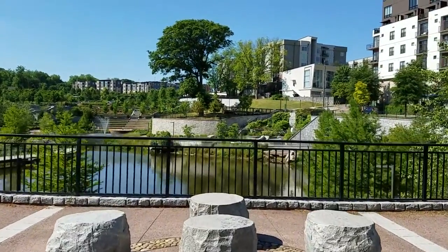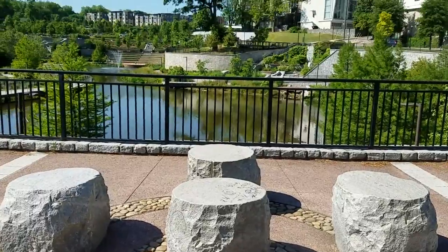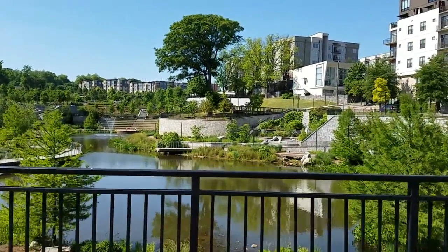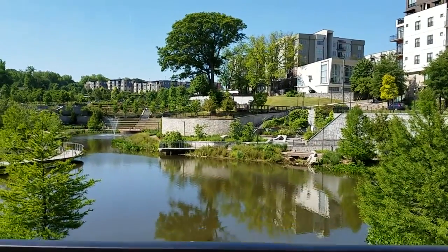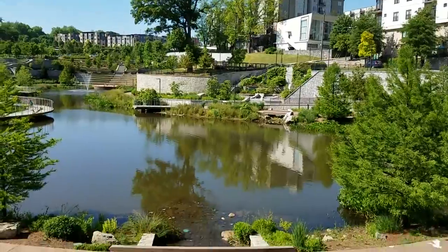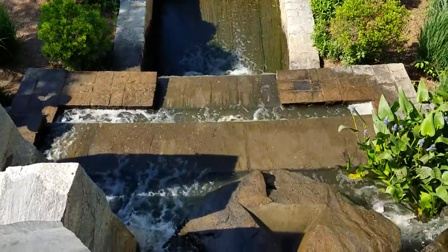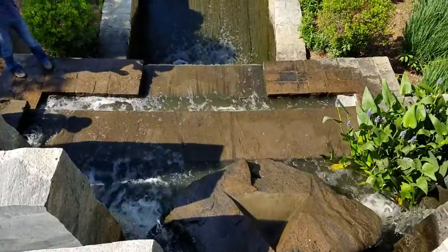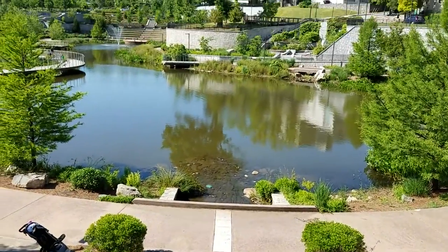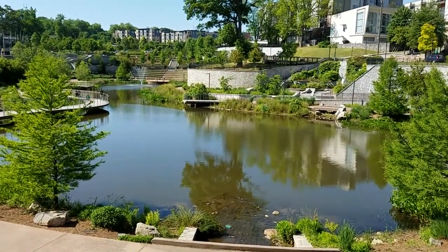Happy Mother's Day. So I'm at historic 4th Ward Park, and I just want you to feast your eyes on this jewel. This is one of the emeralds on the Emerald Necklace, which is the Atlanta Beltline. Check this out. This is just a stunning park that used to be a big giant parking lot that flooded every time it rained. This is the Clear Creek Basin.